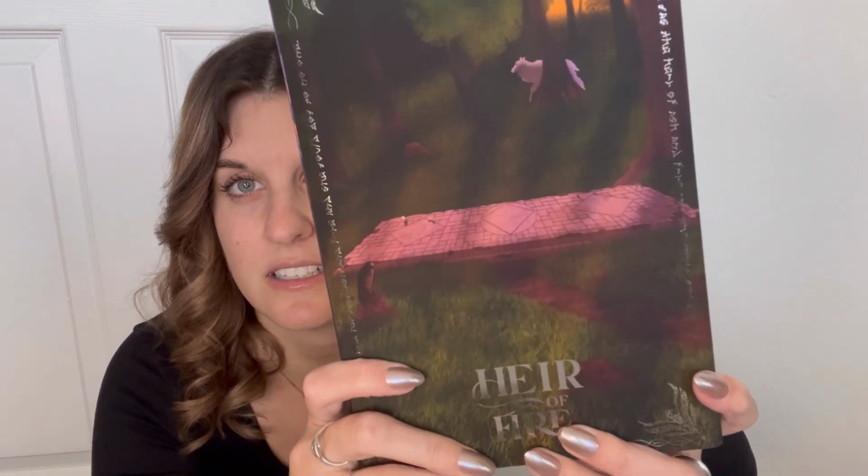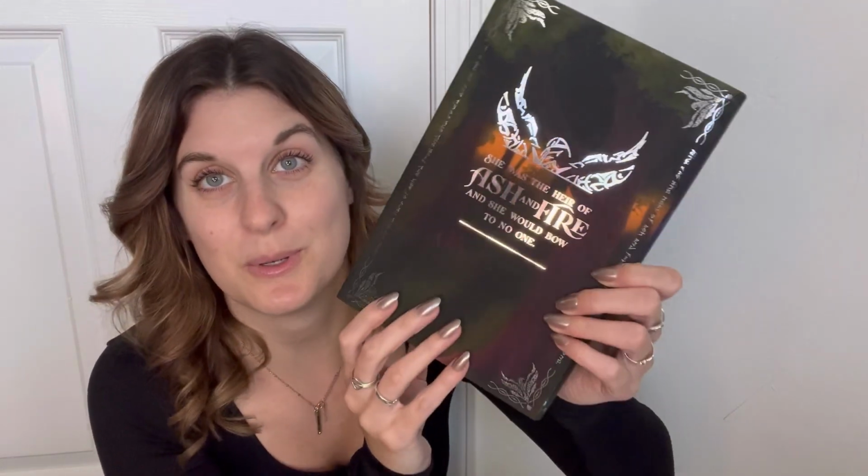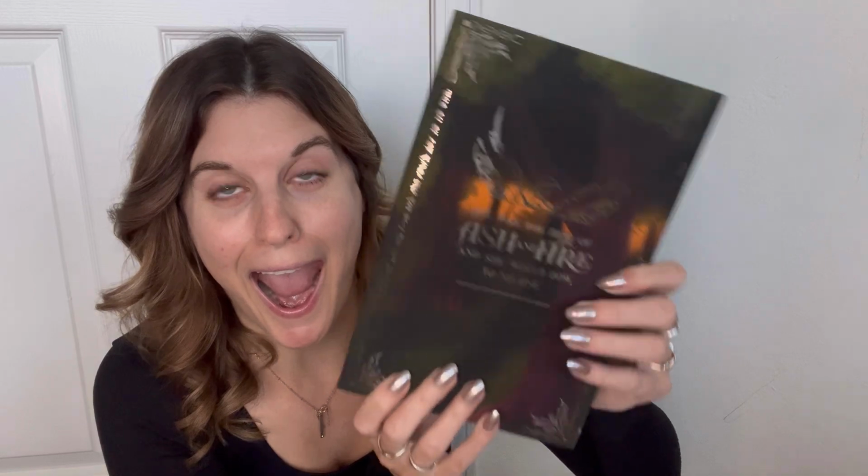I read these last year, so let me know where you guys think this is. If you guys can see. Oh my god, look how pretty. With the, oh my gosh, and the falcon. Sorry, I'm just absorbing as I'm looking at this with you guys. I'm so obsessed. Okay, she was heir of ash and fire, and she would bow to no one. I'm obsessed.